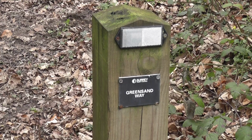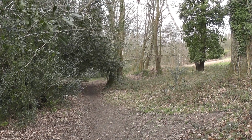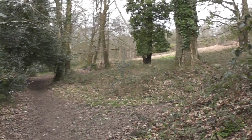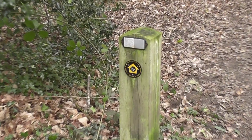We have it. Official recognition that I'm now on the correct path. So easy enough to get out of Witley station, thanks to that comments section of the Saturday Walkers Club page. There's further evidence.